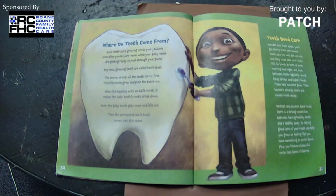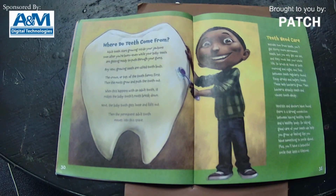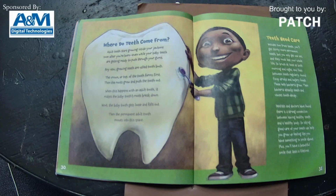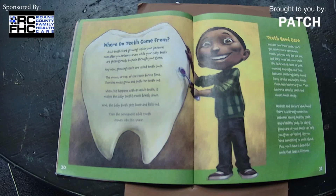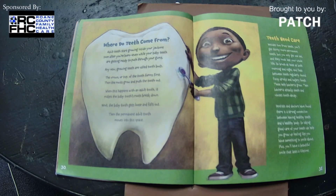Where do teeth come from? Adult teeth start growing inside your jawbone soon after you're born, even while your baby teeth are getting ready to push through your gums. Any new growing teeth are called tooth buds. The crown or top of the tooth forms first. Then the roots grow and push the tooth out. When this happens with an adult tooth, it makes the baby tooth's roots break down. Next, the baby tooth gets loose and falls out. Then the permanent adult tooth moves into its space.